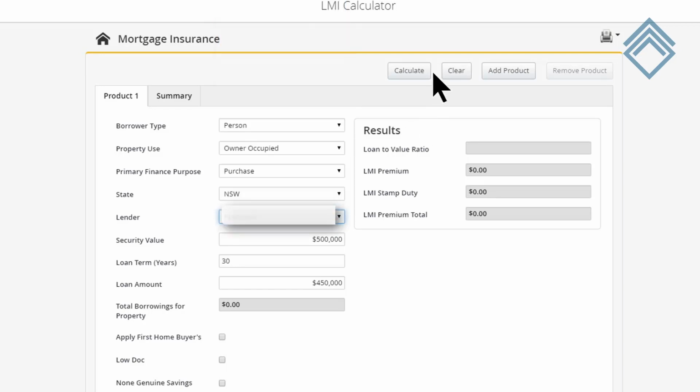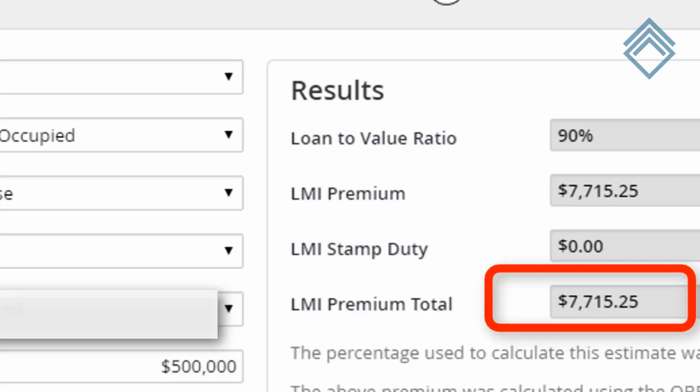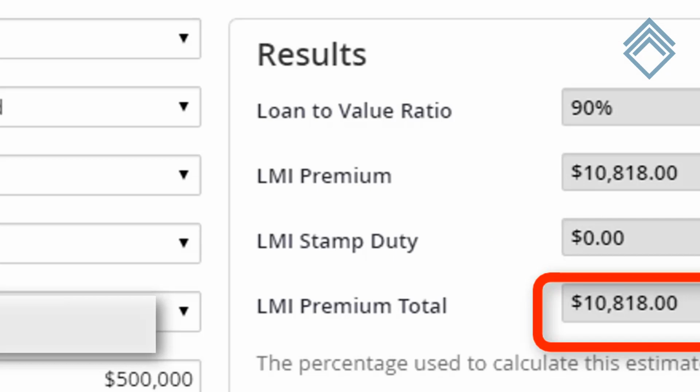Now you can see the LMI premium for this loan and for a particular bank is $7,715.25. Now let me choose another one and calculate. Wow, you can see that all of a sudden, the premium has jumped to $10,818. This is $3,100 more. That is almost 50% more than the previous one. The only change we've made is choosing a different bank. Everything else is the same.